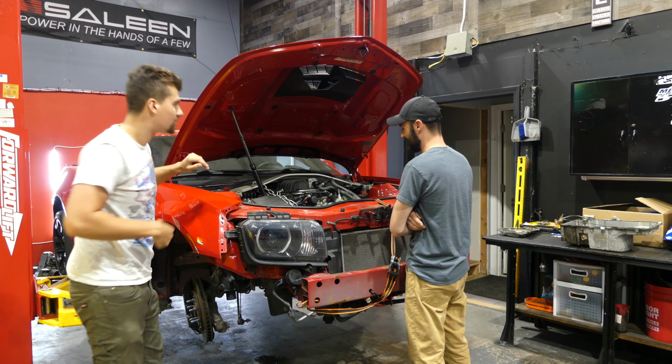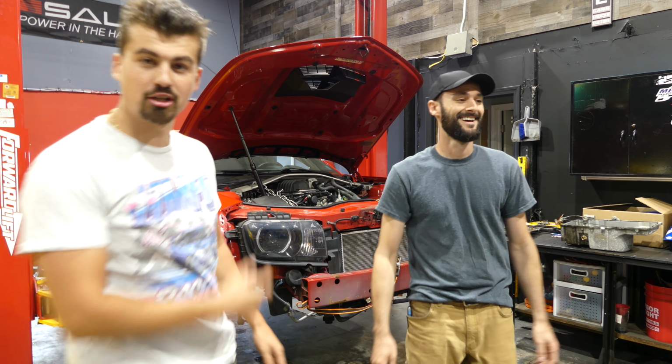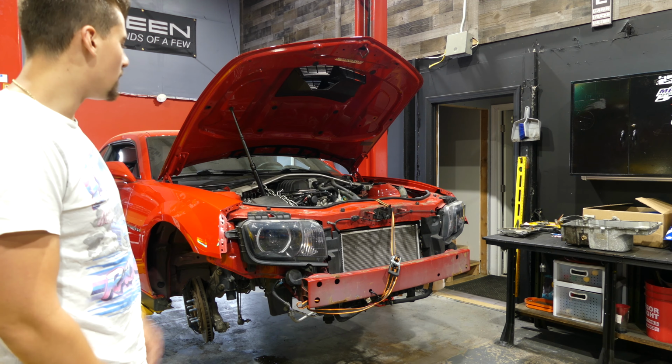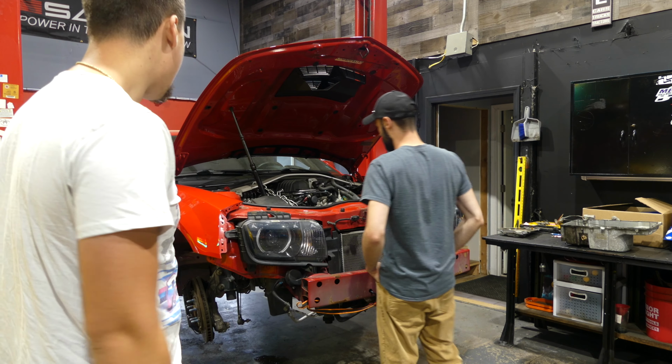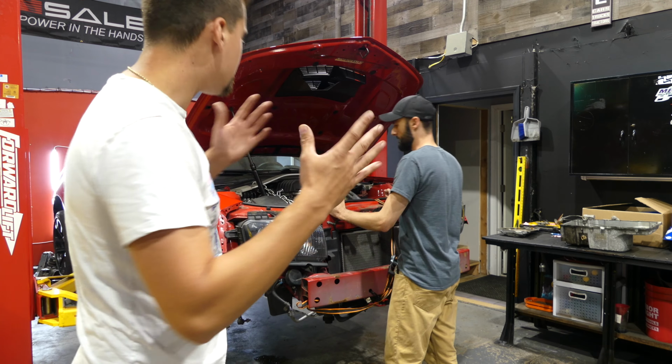So she's a goner. Basically this thing is completely blown up. We didn't get the car like this. The bumper is to the right of me and it's already got the subframe out of it. So moral of the story is it was a good deal.